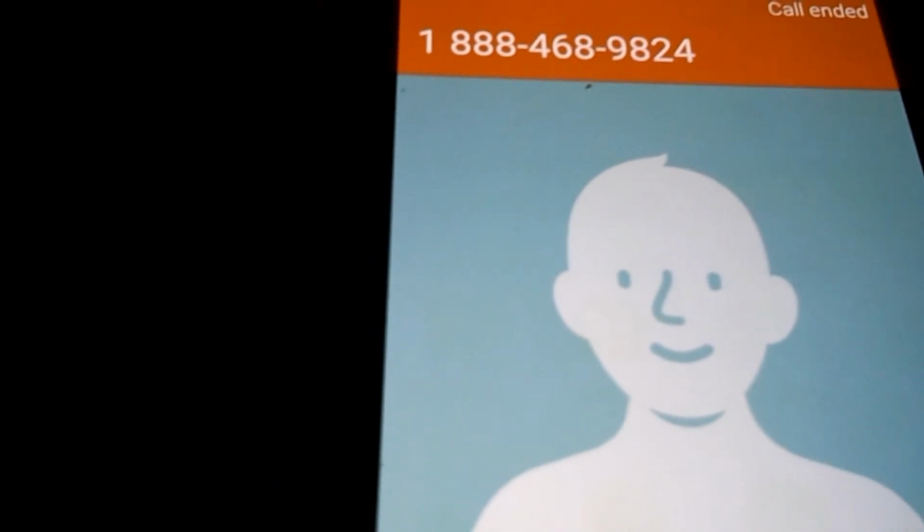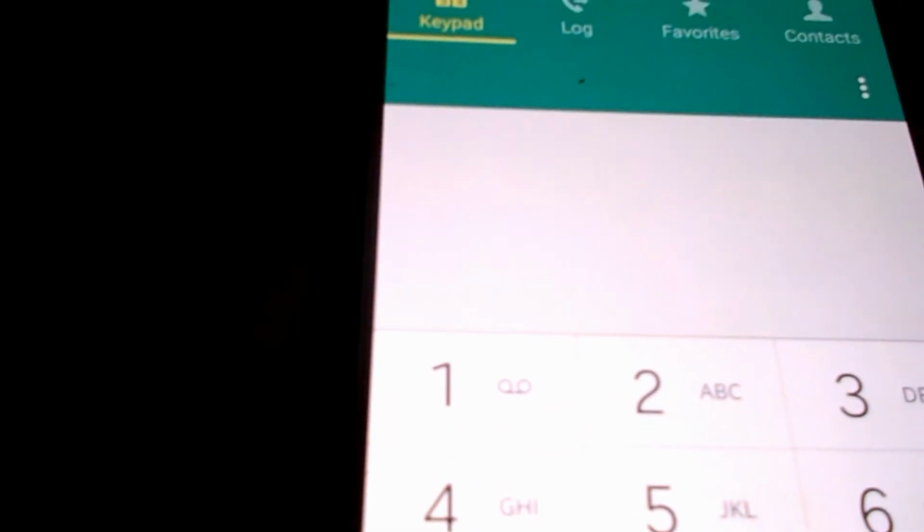What a fucking waste of time. $25 for a $1.50 tow. Good thing I'm recording this because people don't believe this bullshit that happens to me on a daily basis.